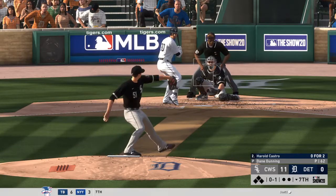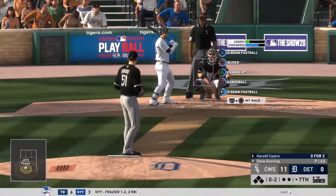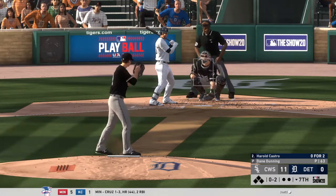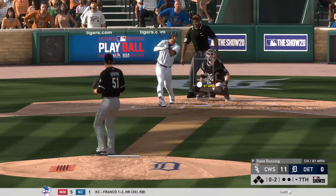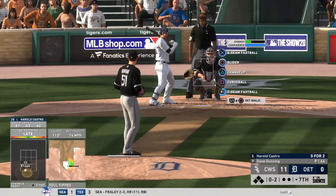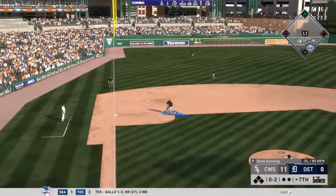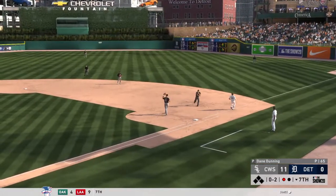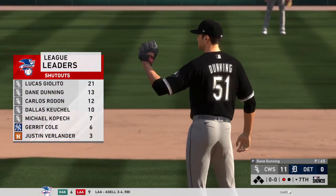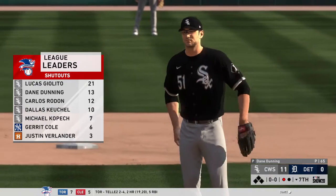Now the pitch. Behind 0-2 now. And another foul ball. The next 0-2. A swing and a ground ball to third. And a good throw gets him, 1 gone. So he's still got his shutout working here in the 7th, and with that in mind, we check out the league leaders in shutouts. And as you see, he's right up there among league leaders in that department.